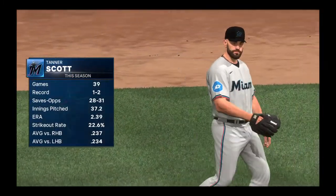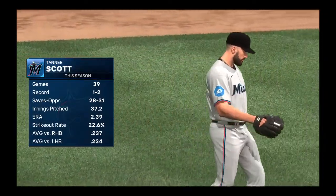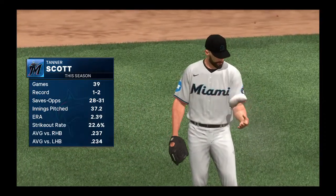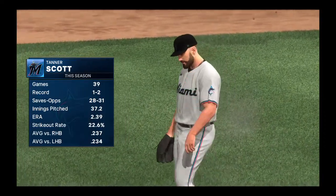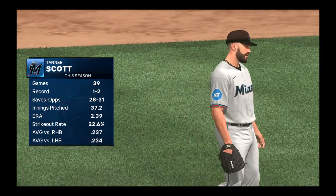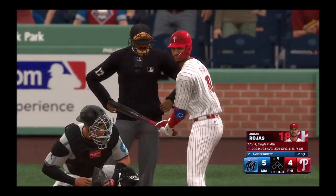Welcome back. And here comes the closer, Tanner Scott. He's the guy they hope to turn to out of the pen to lock down the wins. So this game has gone to plan, more or less. Let's see if he can wrap it up here. Johan Rojas stands in for the Phillies.